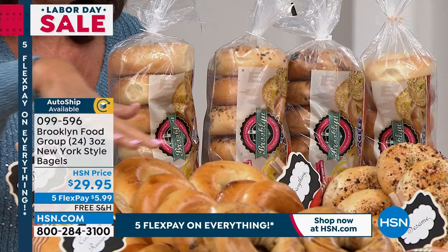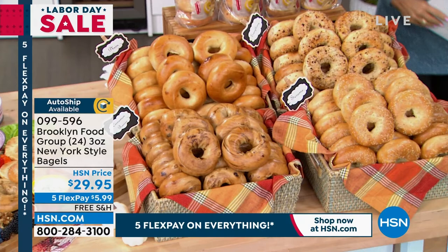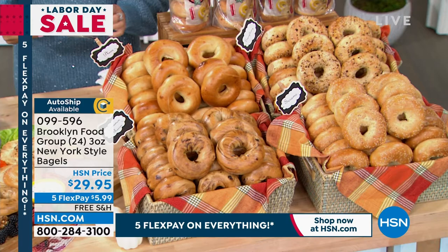I'm gonna give you the shot down here so you can really see the plain, the cinnamon raisin. They are beautiful. They smell incredible, frankly. And this is the everything bagel and then your sesame as well. We do have auto ship available on this as well, which is absolutely without question your best choice right here.